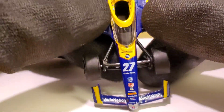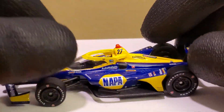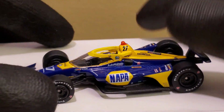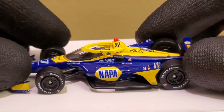1:18s have been pretty flawless, though. But the Napa diecast, guys, how many years in a row now have we had the Napa diecast released? Like 4 or 5 years now? I recommend getting it. The Napa cars always dry up for this guy, Alexander Rossi, especially when he gets that second 500 win, guys.